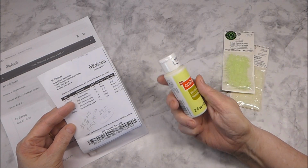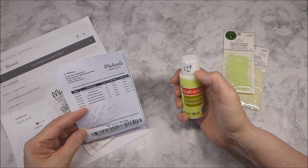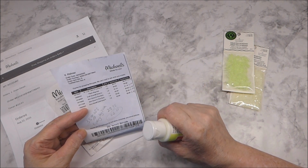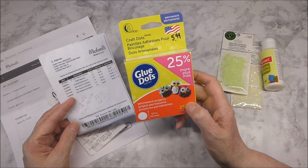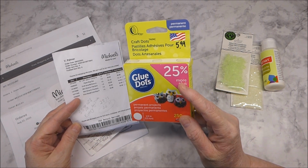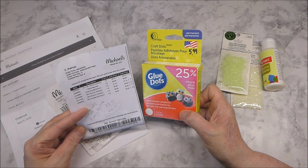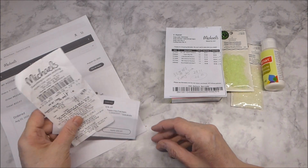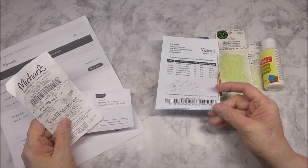A project coming up where I was thinking I needed some glow-in-the-dark paint. These are normally $1.79. I got that on sale for $1.16. Wasn't sure what I had left. Mini glue dots that come in the box where you get 25% more. These are still $5.99, on sale for $3.89. That ended up totaling $22. Originally $28.75.